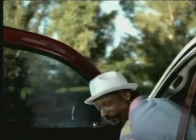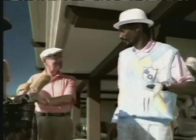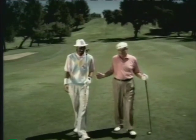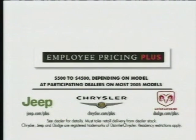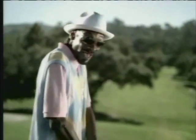Nice ride. Thank you, Mocha Coca. Chrysler and Jeep came up on Buku Awards, and Dodge trucks last as long as the Deagle Double Chisel. Plus, I got the hookup, nephew, for sure. You know, I'm not too sure of what you just said. Now everybody gets a great deal. For shizzle, I can zizzle. Get Employee Pricing Plus on remaining 2005 Chrysler, Jeep, or Dodge models. If the ride is more fly, then you must buy. That's what I hear.